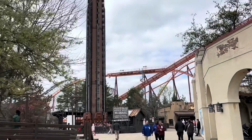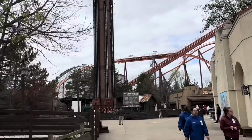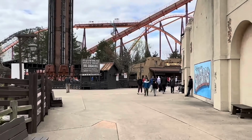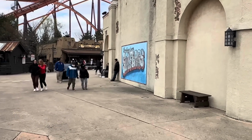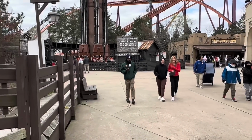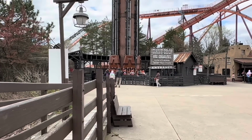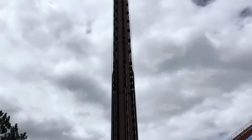One of my favorite areas is the Southwest Territory. I'm not a big fan of the giant drop ride. Actually never been on this one. It's like one's about to go up, but I love the Raging Bull. It is the smoothest roller coaster at Six Flags. But yeah, these are some brave enthusiasts right here, ready to embark and go up to the top.